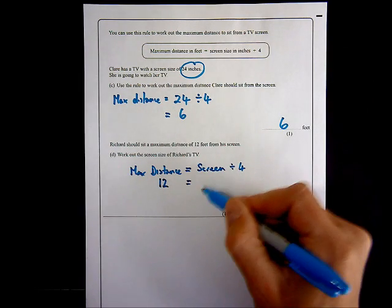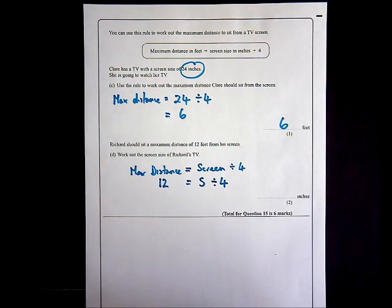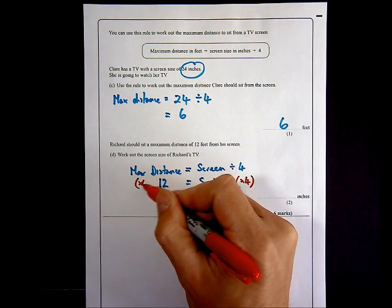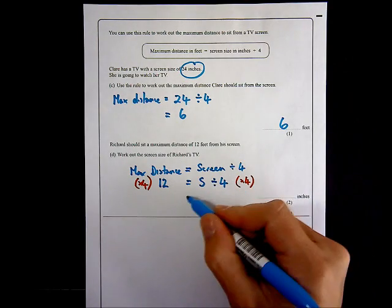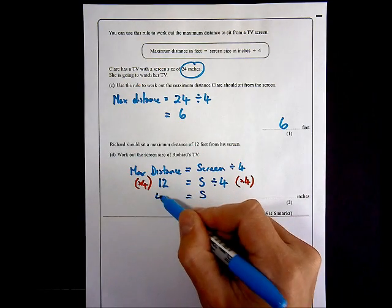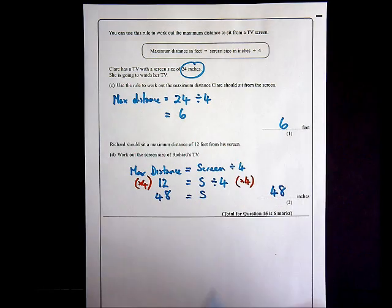I don't know the screen size, I'm going to call that S, and I'm told that I need to divide that by 4. So to work out S, I'm going to multiply this side by 4, and multiply this side by 4. So S divided by 4 and then times by 4 would just leave me with S, which is what I want, the screen size, and 12 times by 4 is going to give me 48. So the screen is 48 inches.